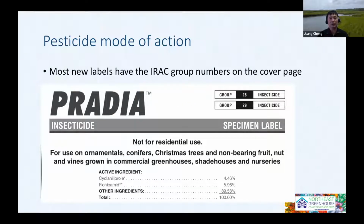Some of the products are combination products. In this case, Pladia. Pladia is a combination of cyclaniliprole and flonicamid. Pladia is an insecticide used for a lot of different sucking insects, for sure. And it is a combination product, so the mode of action of Pladia has two numbers: 28, which is cyclaniliprole, and 29, which is flonicamid. So again, even if it's a combination product, you're going to have two numbers on there.